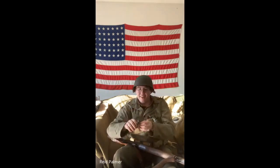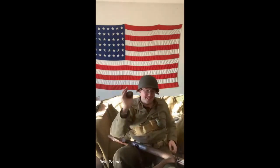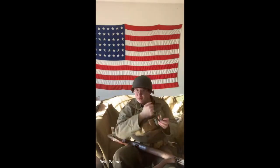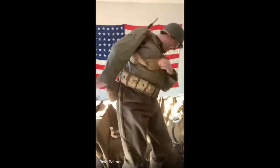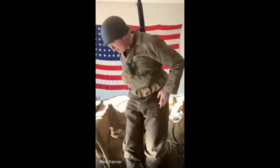The problem is that if you are in combat and you're really freaking out, you pull the pin and you throw it and you forget, oh shoot, I didn't take the tape off. And so then the Germans would be able to remove the tape and throw it back. So that was typically a problem. I've read it in a couple of the units that I've studied. I've got another bandolier around here somewhere.